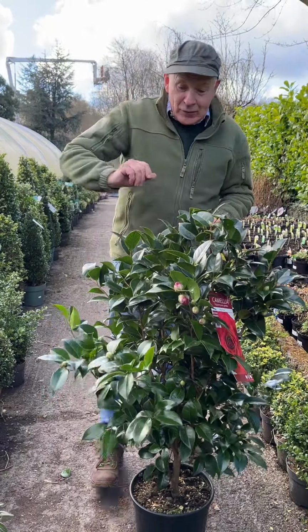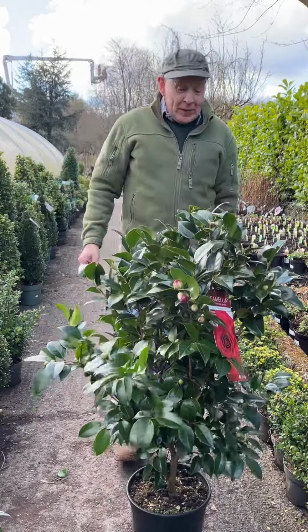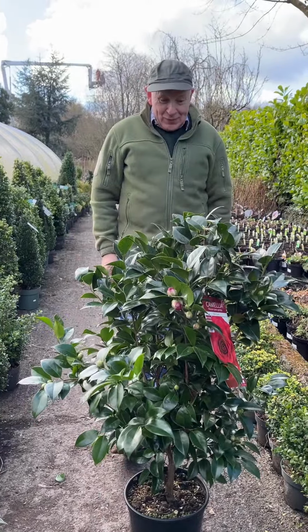Keep them fed regularly with our high iron formula. You see that in the web shop. It's just a dry feed that you should give them every 4 to 6 weeks to keep your camellia in good condition.